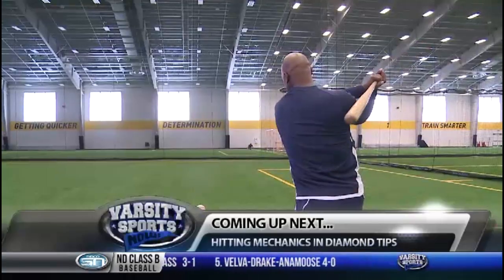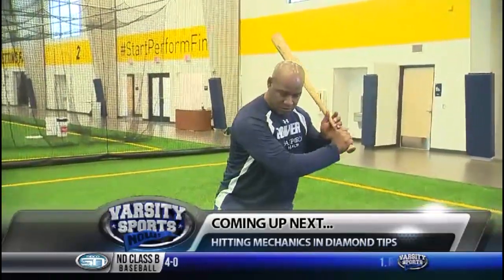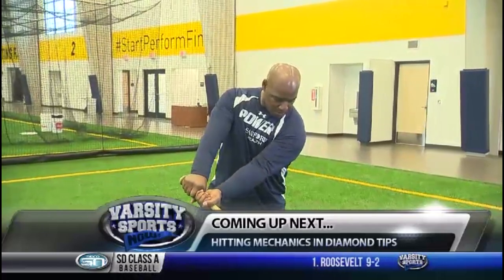But as we move forward here tonight, the swing, it isn't everything. If your body isn't positioned correctly, you'll be swinging nothing but air. Some helpful hitting hints coming up next in Diamond Tips.